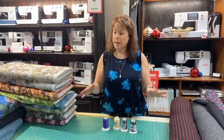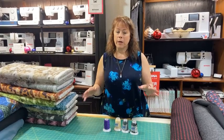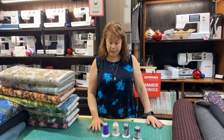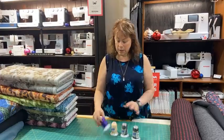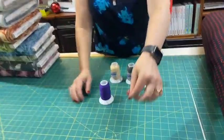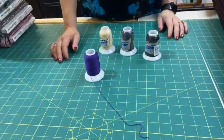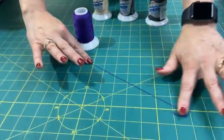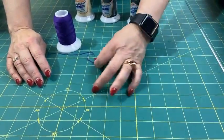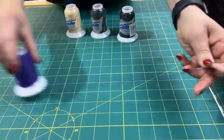Okay, I was telling you about knits, and what I wanted to point out to you is if you don't use woolly nylon to sew your knits, you are missing out, because this will help you out a lot. So we have got YLI woolly nylon. It's the only brand I carry because it's the only brand that really stretches. Some of the other brands stretch a little bit, but this guy, he stretches a lot.